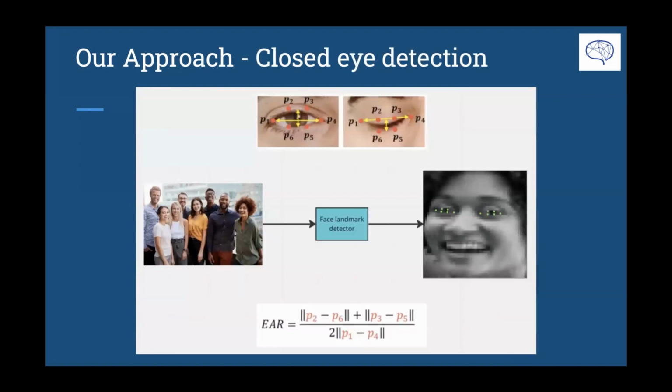Now I'm going to go over how the closed eye detection works in our algorithm. Given those faces, we take a look at the eyes themselves and extract facial landmarks using the dlib library, particularly the 6 landmarks for eyes indicated from P1 to P6 in the slides. With these 6 landmarks, we calculate the eye aspect ratio based on the formula shown on the slide. The basic intuition is that we take the norm of the distance between P2 and P6, add that to the norm of P3 and P5, and then divide that over twice the norm of P1 and P4.